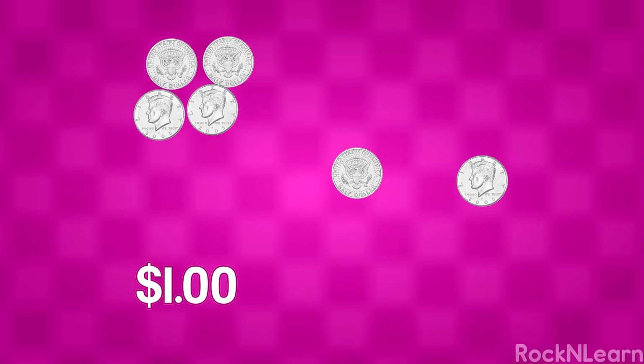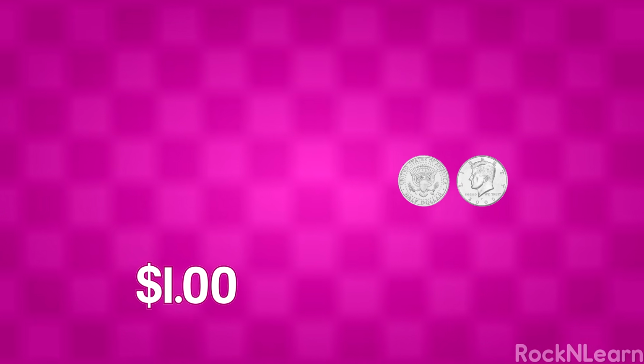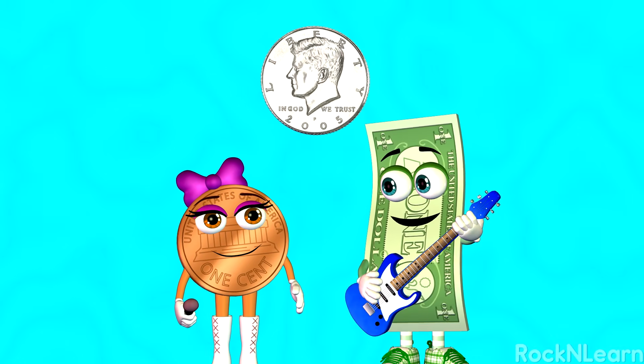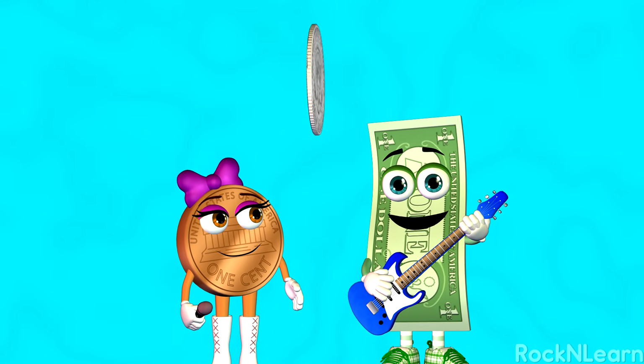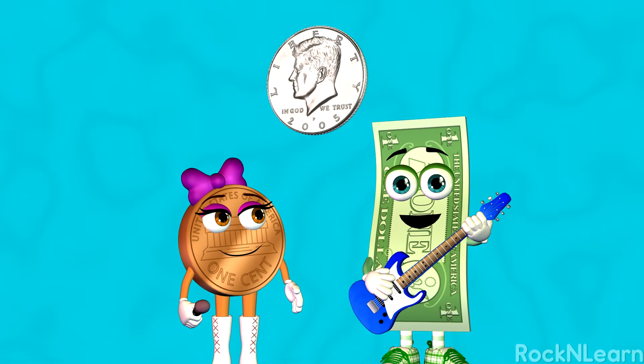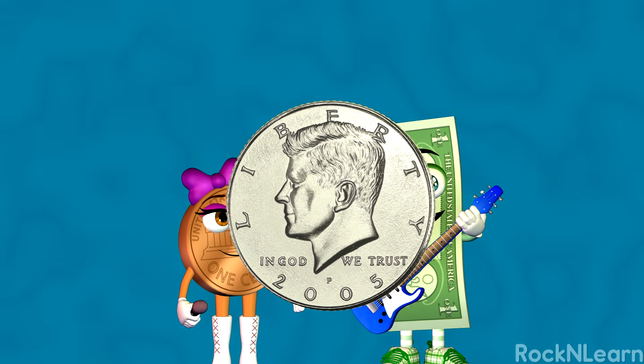50 cents, $1. 2 half dollars make $1. That just makes sense. But we usually don't see many of these half dollars around. They are a lot bigger than quarters, and they have John F. Kennedy on the front.